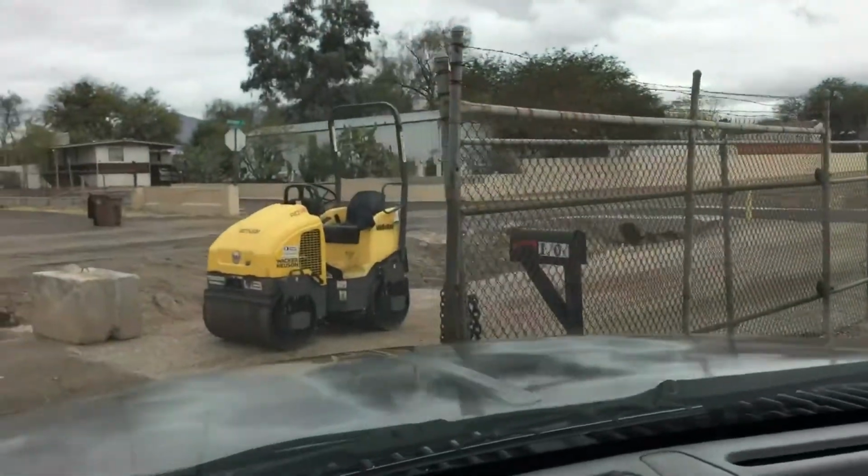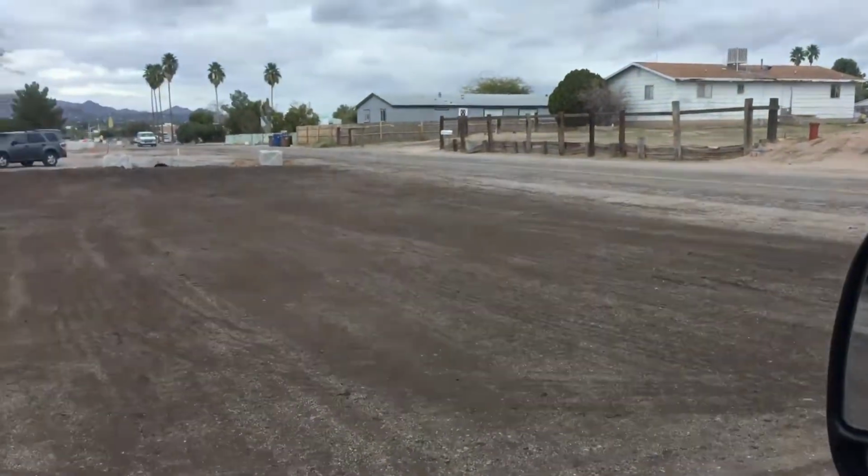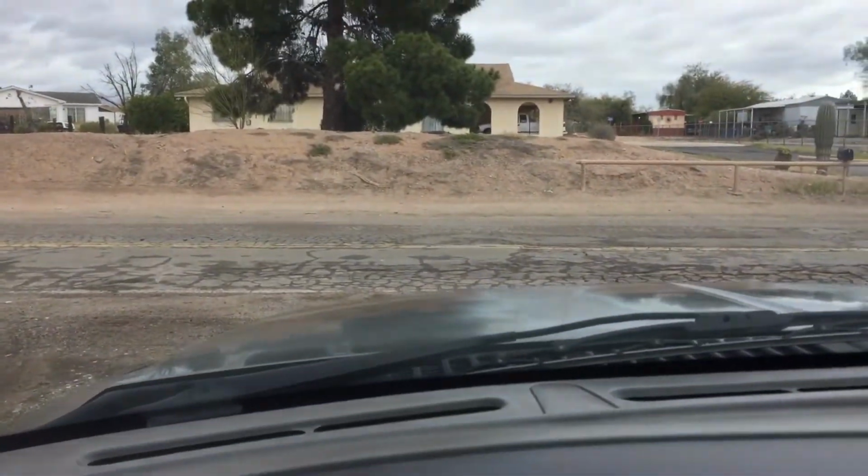That's what was making all the racket, by the way. That roller. We put some chip seal stuff down here to get the dust down. So when you're hearing the background of that video, it's kind of annoying. That's why.